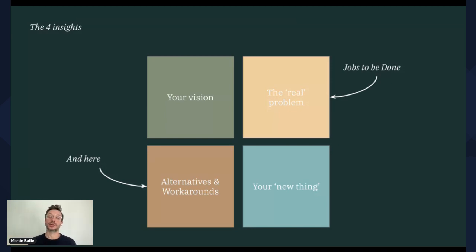So jobs to be done can be found within the thinking about the problem and thinking about the alternatives and the workarounds. They can't necessarily be found in what you're building from a product perspective, even though it will be impacted by the insights that you capture, and it won't necessarily be connected to your vision. In this process, we're going to go into this little area of the problem and the alternatives and the workarounds.